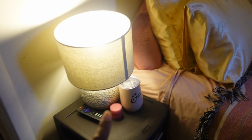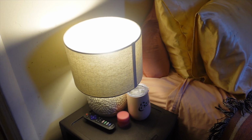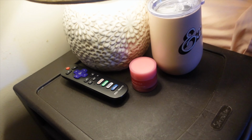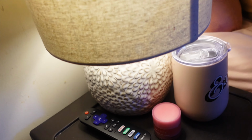And then this lamp was also already here. So this is the lamp that my sister left behind as well from Target. I remember looking it up last year and it was like $35. I'm gonna try to link it below as well, in case you're interested in just a small lamp. But I love the detailing on it. It has flower patterns, cream color, very small, very simple lamp.